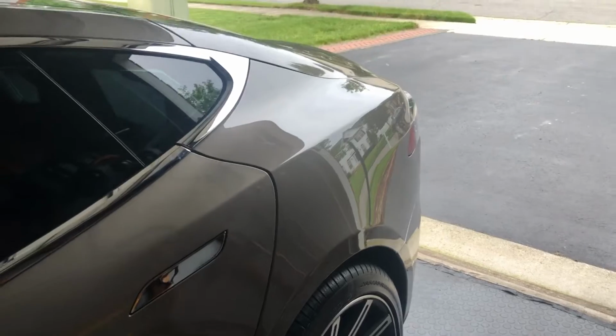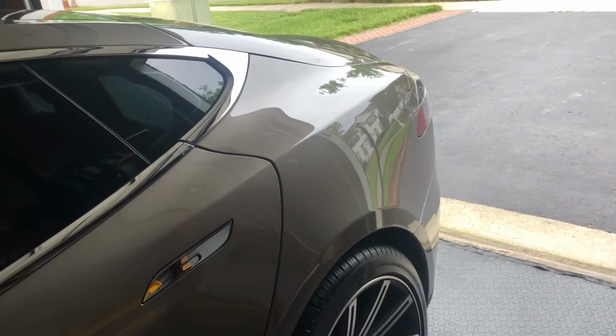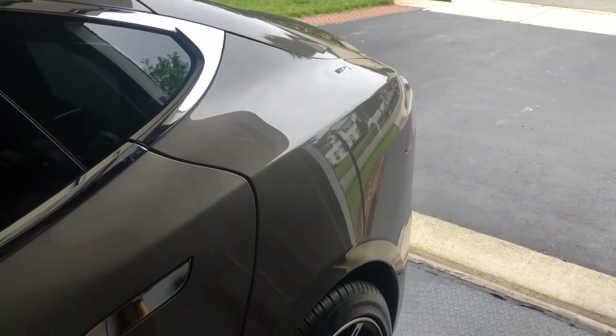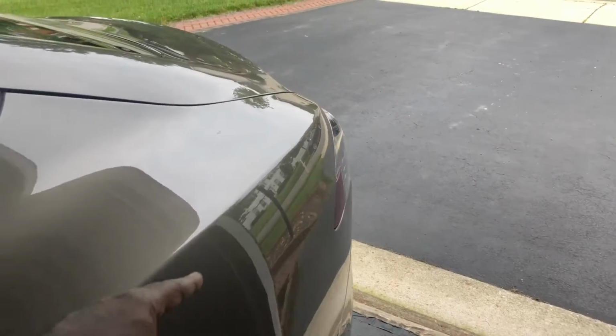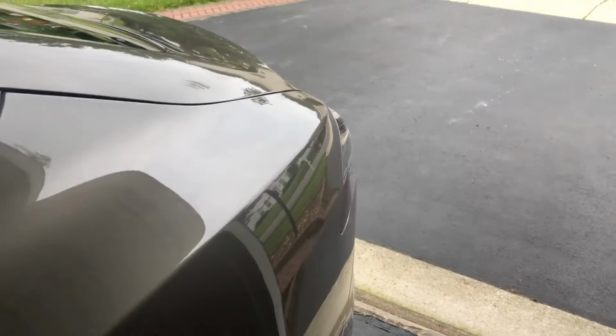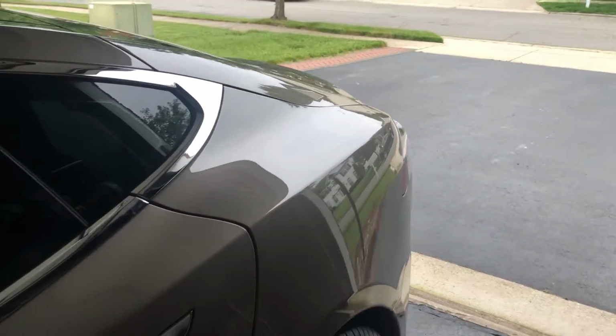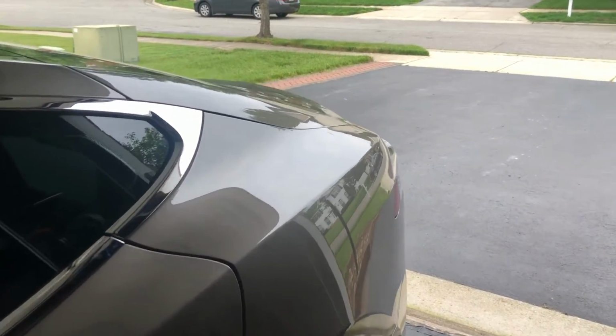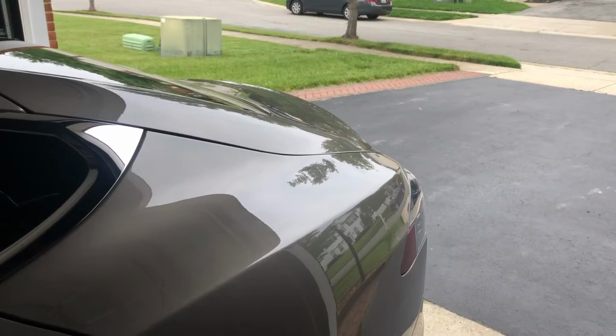I went to Speed Freaks and I told the guy basically what was suggested. He put my car under some bright lights, and yes, indeed, I did have some scratching back here where I'm pointing. I had some scratching and some swirl marks. You know, I love the word swirl. I had swirl marks on the car. And so basically what I decided to do was to get the Modesto clear coat on my car.